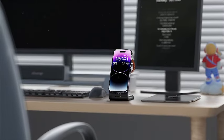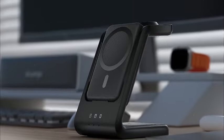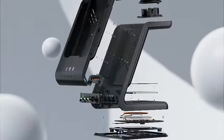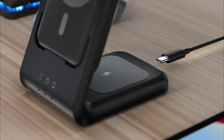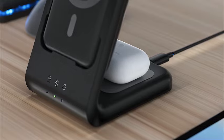Introducing the SMBC Cell 3-in-1 Wireless Charging Station, a fast and efficient charging stand compatible with iPhone, Apple Watch, and AirPods. This all-in-one solution includes a 5,000 mAh MagSafe battery pack, functioning as a USB-C power bank for the 15, 14, 13, and 12 series.